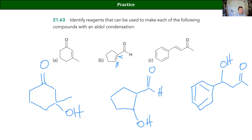Now, once we have that drawn, we can split it up and turn it into, okay, what would the pieces of these be? So for the first one, we're cutting it in between the alpha and beta carbons. So those are where the molecule would be cut to start. And then it's just a matter of figuring out what pieces we have. So remember, whatever stays as the ketone, whatever stays as the carbonyl was the enolate. So for A and B, this is a ring opening reaction, right? So we are going to wind up with this being part of the same molecule. So it's not going to be that important which is which.